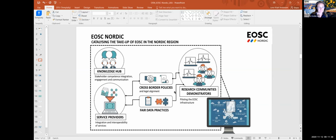We look at cross-border policies and legal alignment. We look at FAIR data practices. We demonstrate it within our research communities, using the services that can be used cross-border today. And then we try to pool it all in a new concept that we call the Knowledge Hub, which has just recently been launched.